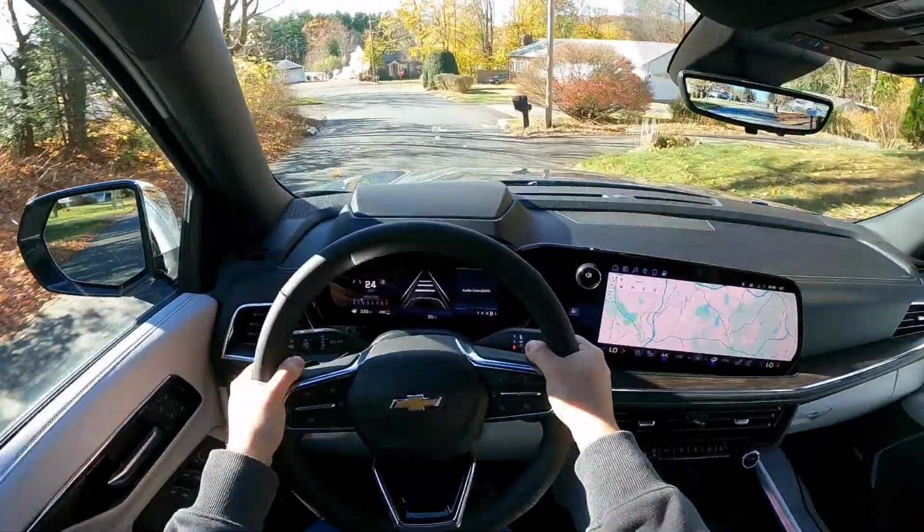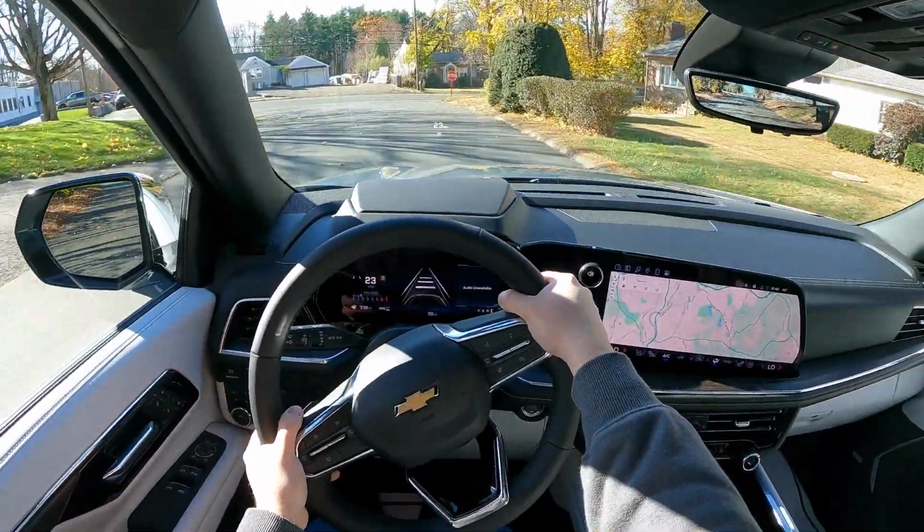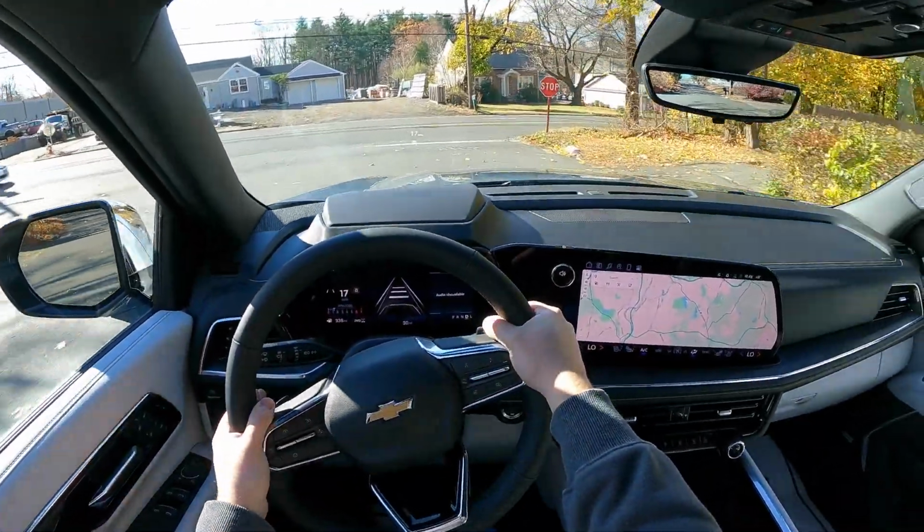Now this next road here will be a brief drive on a 2-lane highway, so we can get it up to some higher speeds.